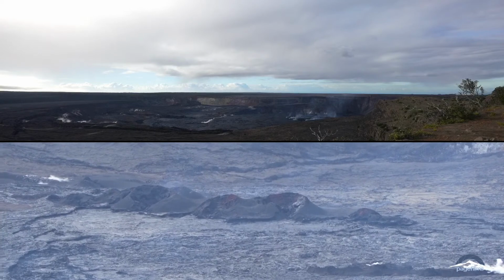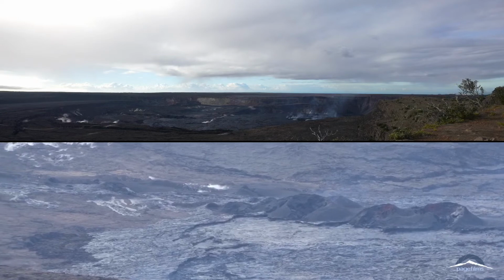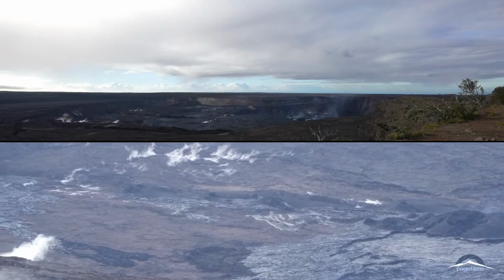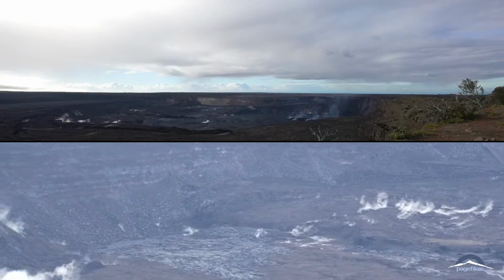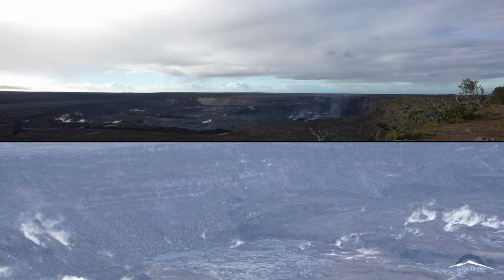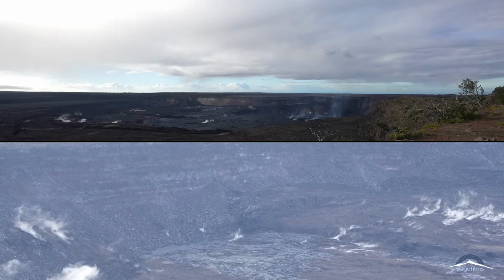Do a little drive up the fissure system one more time. One last look at the sidewall vent here.